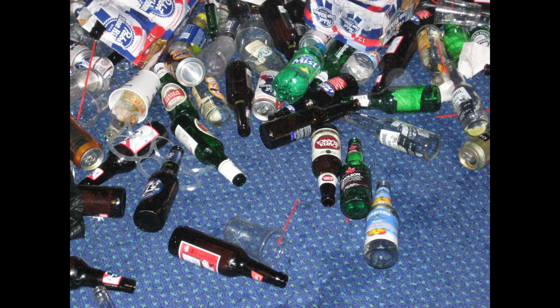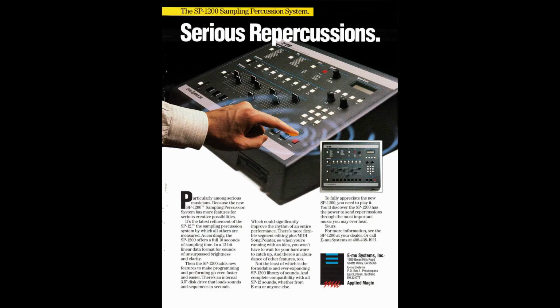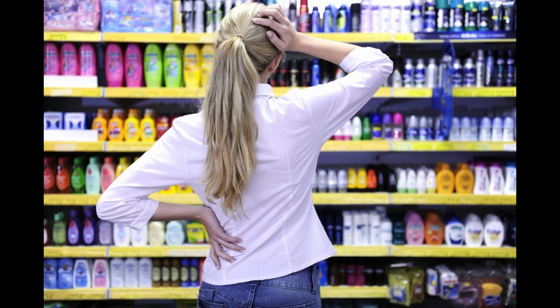But luckily, Dave remembered all the particular specs that were involved in the SP1200 and was able to recreate a new one. Another reason why it took Dave so long to create another SP1200 was because he had so many features in his mind that he wanted to throw on the machine, he didn't know where to start. Seriously, scientists have done tests in different stores where if there are so many choices, people end up making none.